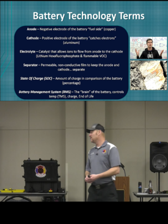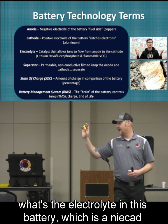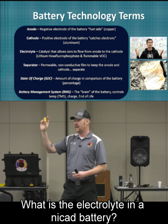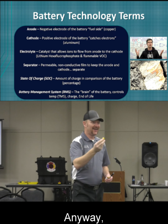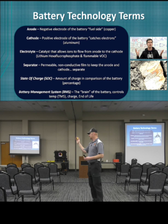Don't answer. You may know. What's the electrolyte in this battery, which is a NiCad battery? What is the electrolyte in a NiCad battery? Anybody? No? Potassium hydroxide. Potassium hydroxide.